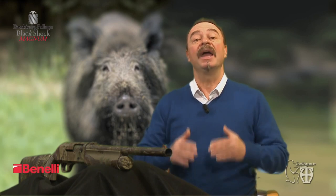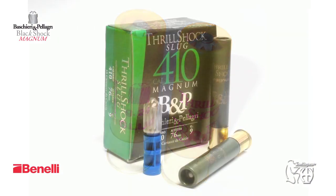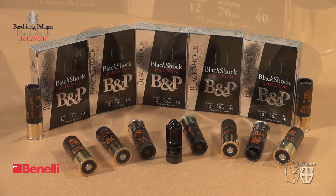The Thrill Shock is accurate and faster, so it carries more energy, while the Black Coated Shock is even more accurate at longer distances and leaves your barrel cleaner. More, there are two other commercial cartridges based upon the Shock series, the 20 gauge and the 410 gauge. Of the former, I have already made a hunting field test that you can watch free of charge on our web TV channel, cacciatoriveri.tv.